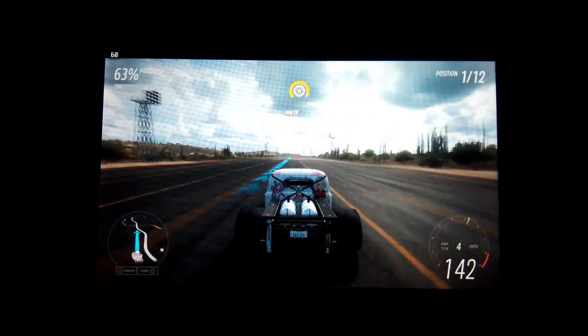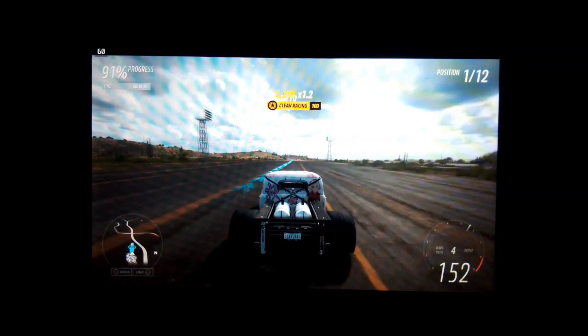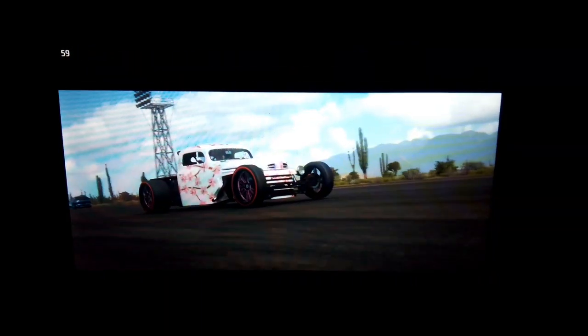I wish there were more classic vehicles in here, in my opinion, but I gotta say I love it a lot. It's one of my favorite games. And I just wanted to do a quick little drag race to show you guys, but there we go. Boom. So yeah.